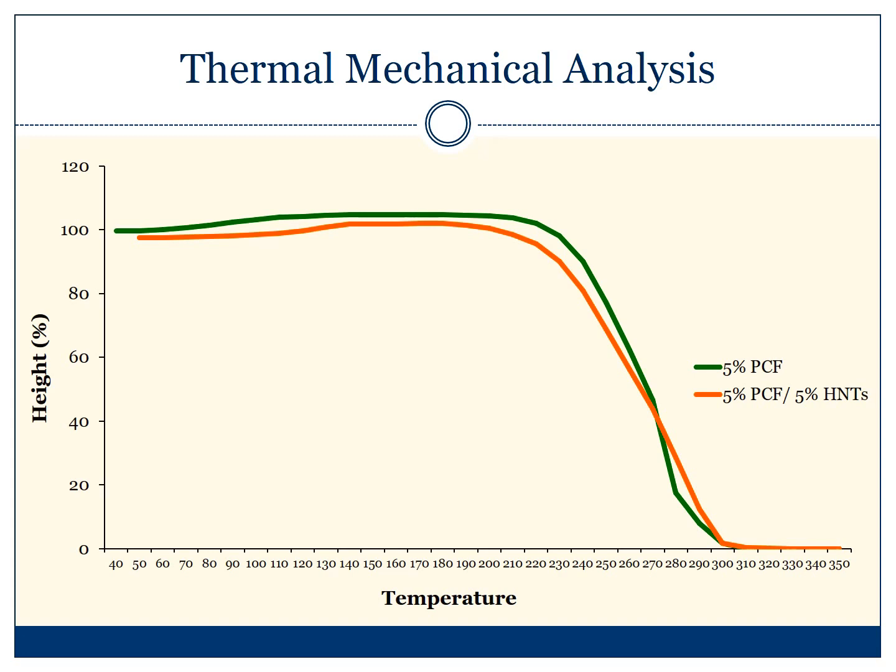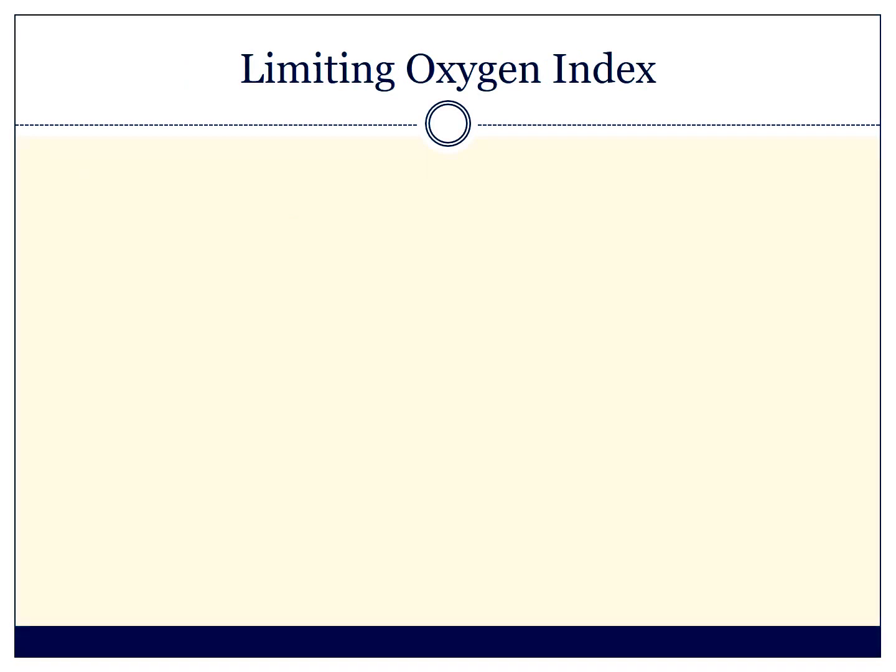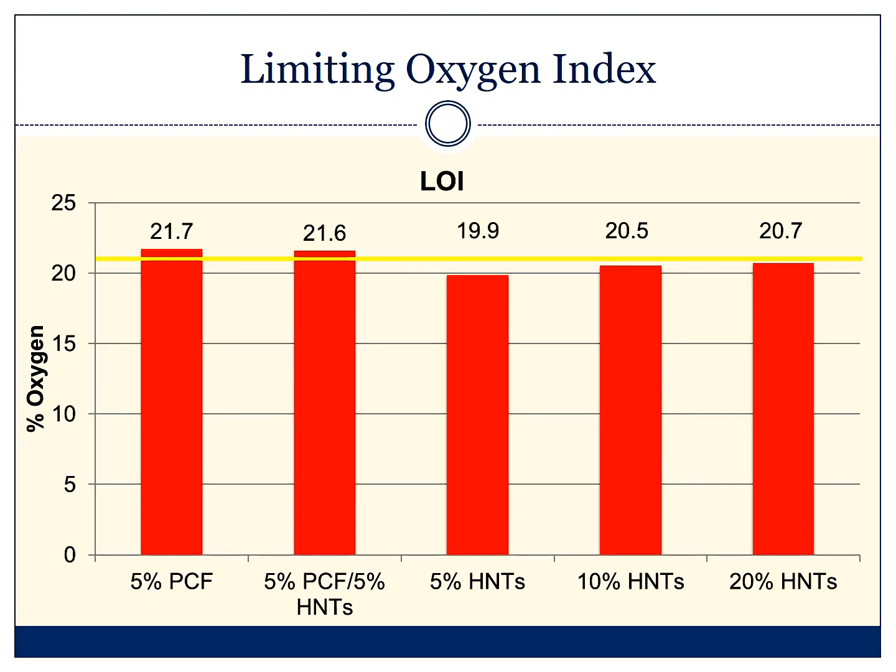The final thermal test that was conducted was the limited oxygen index, which shows the minimum amount of oxygen required for a material to combust. The line represents the amount of oxygen that is normally in the atmosphere, which is around 20.95%. As the graph shows, the H&Ts fared slightly worse than the PCF.